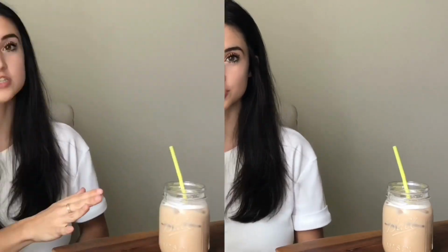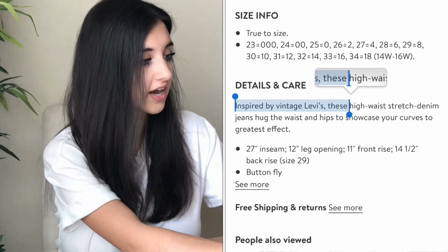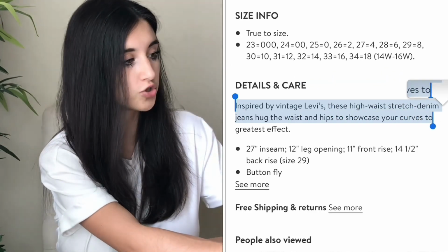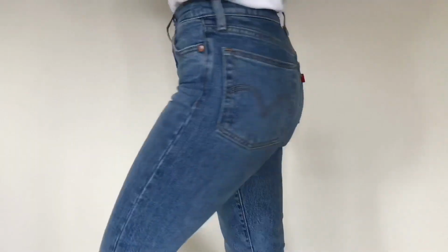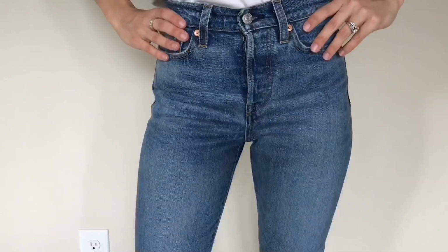Let's go ahead and go into the description that I'm just going to read off for you. Description of the jeans per what Nordstrom wrote: Inspired by the vintage Levi's, these high-waist stretch denim jeans hug the waist and hips to showcase your curves to greatest effect. So they are a very flattering jean for your hips and thighs. 100%, they really flatter that specific area.